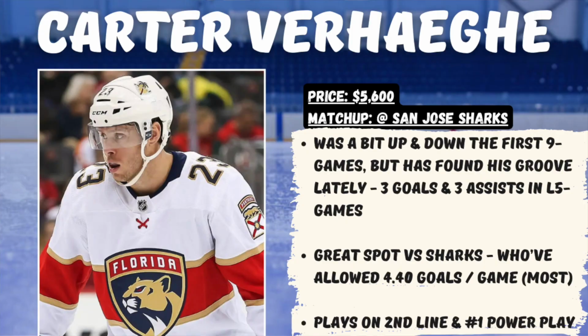I then got Carter Verhaeghe here of the Florida Panthers, priced at $5,600 in a great matchup on the road against the San Jose Sharks. Now, Verhaeghe was a bit up and down throughout his first 9 games, but has really started to find his groove here as of late, having combined for 3 goals and 3 assists, 6 points in his last 5 games.